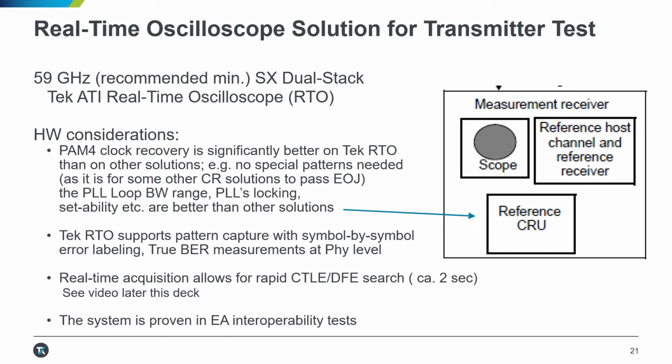Hardware CRUs, on the other hand, oftentimes suffer from problems. There are certain cases of jitter measurements, for example, the measurement of the EOJ, the even-odd jitter, which are stressing the performance of the hardware CRU. And hardware CRUs are sometimes unable to provide a clean enough trigger for some patterns. The solution in the standard was to allow usage of shorter patterns when the hardware CRU is not performing quite as well as is necessary to pass good devices. This is not necessary in case of a software CRU, and for that reason we feel that the software CRU, at least as implemented in the Tektronix real-time oscilloscope solution, is really the best solution for recovering the 802.3ck standard clocks.